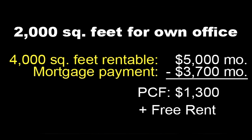Now, take a look at the numbers on your screen and look at this as if this was a building you were buying for your own use. And let's say you needed 2,000 square feet of office space or chiropractor space or whatever space, and you had a 6,000 square foot building. We could have rented out 4,000 of the 6,000 and gotten about $5,000 a month out of it, which would have easily covered our $3,700 a month mortgage payment.